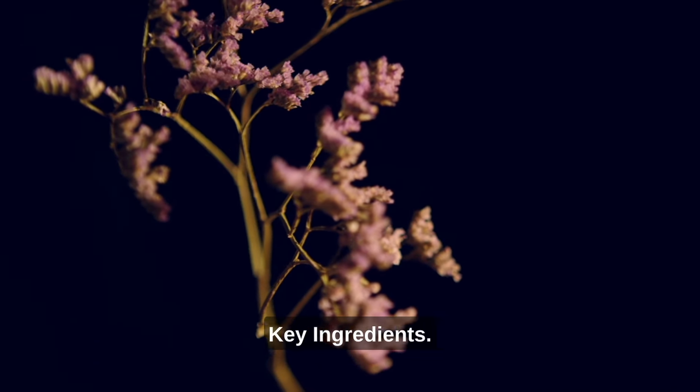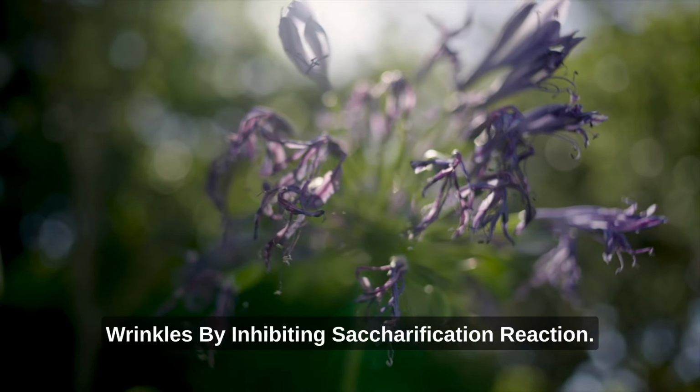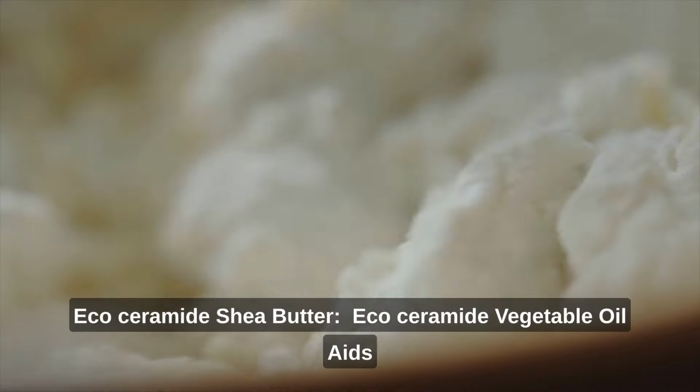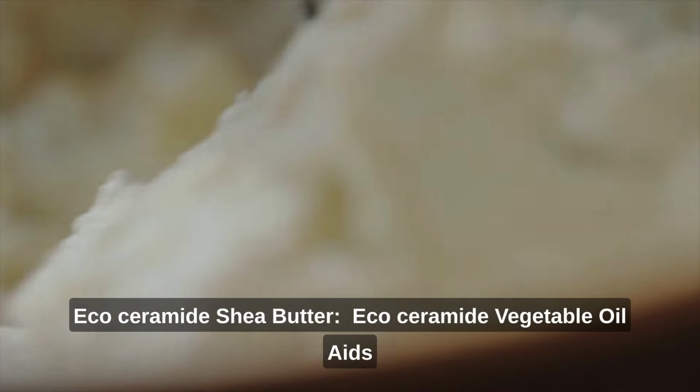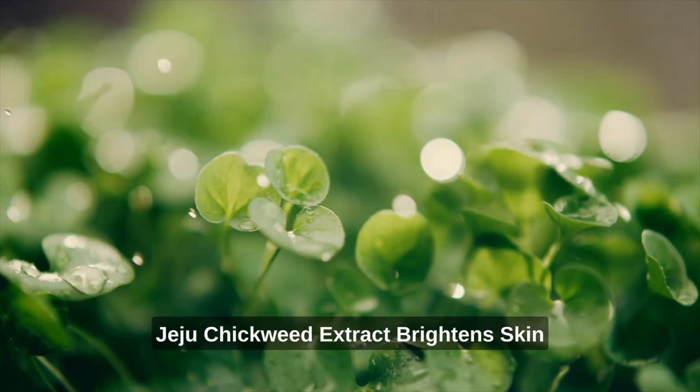Key ingredients: Akebia quinata extract helps prevent wrinkles by inhibiting the saccharification reaction. Ecoceramide and shea butter, a vegetable oil, aid in skin health and moisturization. Jeju chickweed extract brightens skin.